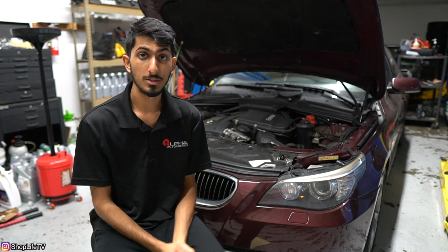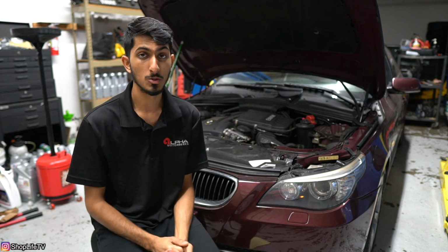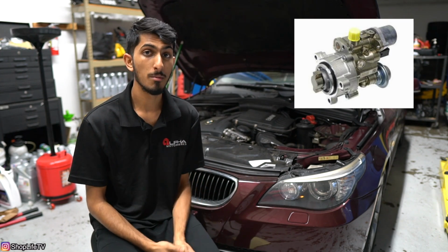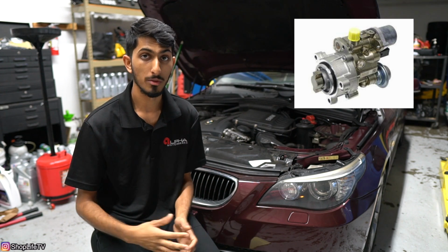Alright, so let's go ahead and start with the issues. We're going to go over 15 of the most common ones. We're going to start with the high pressure fuel pump. The main reason I want to start with that is because it is a very common issue and it does go out without any warning.